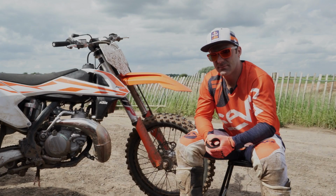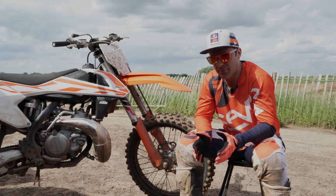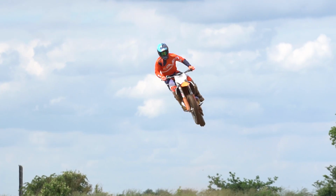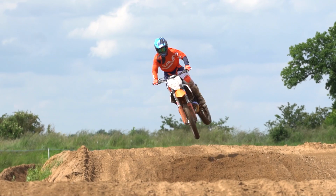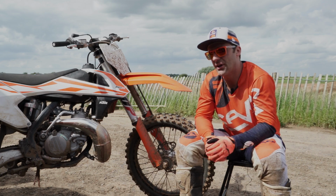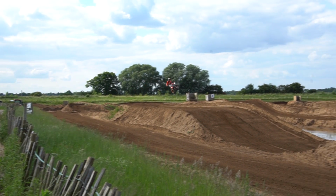The bike has the chassis of the rest of the range, which basically allows you to be pinpoint accurate around the track. You're moving the bike exactly where you want it to be. It feels like you're dancing. You can really set it into the turns and load up the front and the rear.